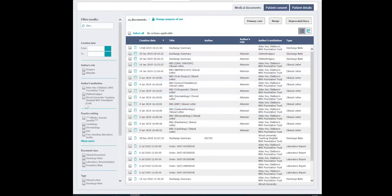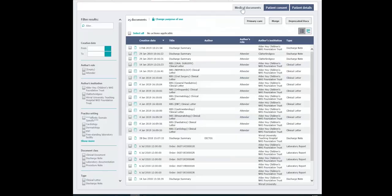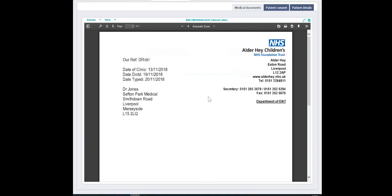You have your filters down the side. You can click to open documents. Here's a discharge summary. Back to medical documents. You can click to view a letter. Back to medical documents.